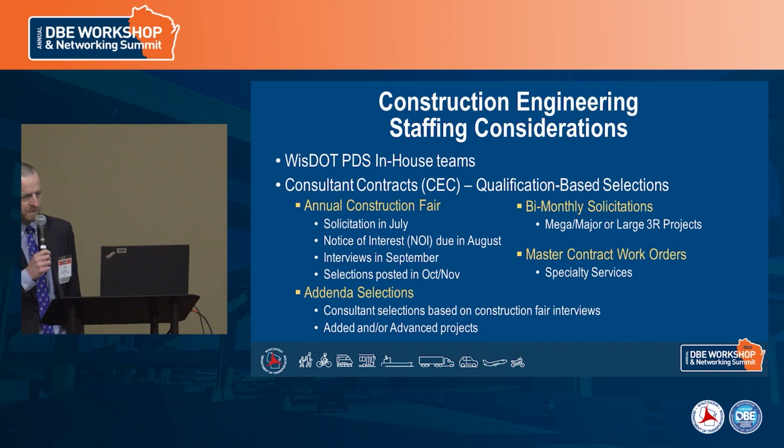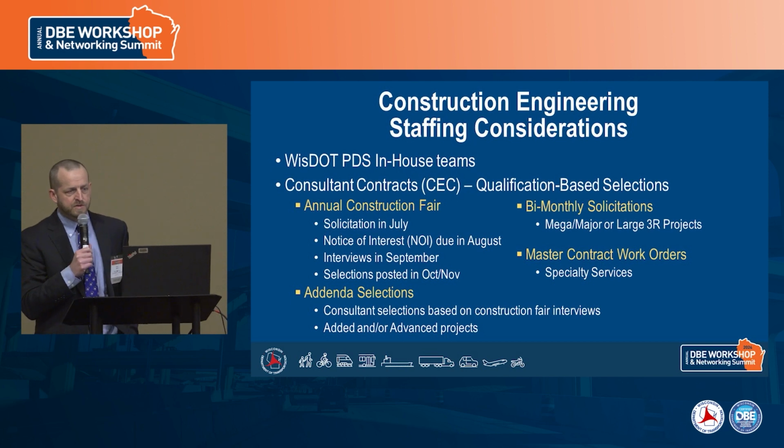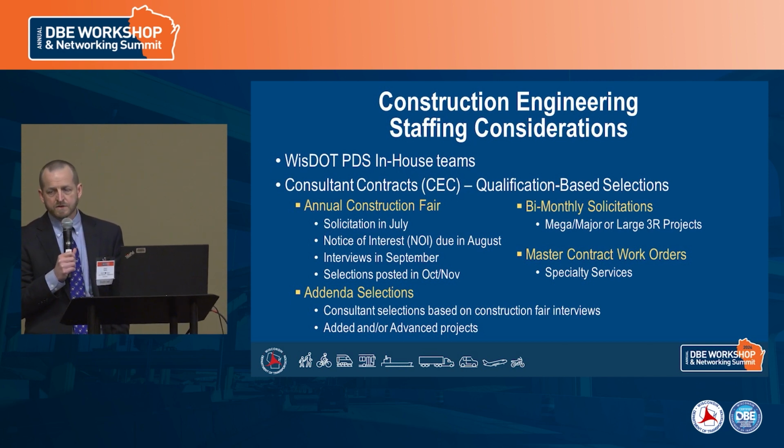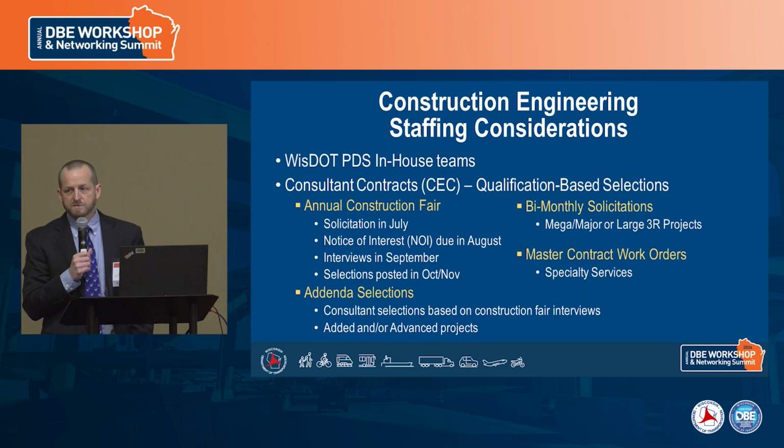From a consulting perspective and a staffing perspective on a project, we do have WisDOT in-house personnel that do construction management, construction inspection. So at times we will fully staff a project with just in-house personnel. Sometimes we will have blended teams of in-house personnel with consultants, and then sometimes we will have fully managed projects by just consultants. So we contract with various consultants in various different ways.